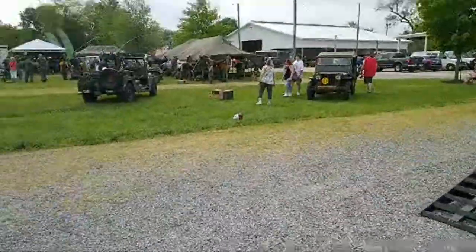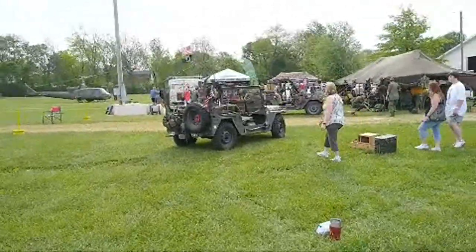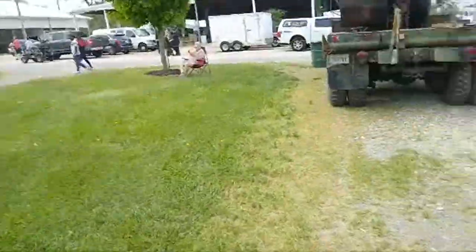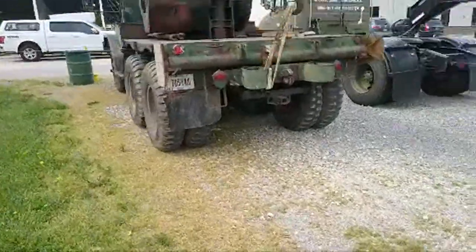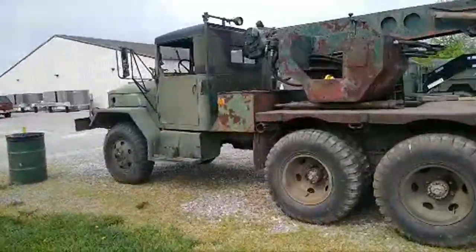Okay, let's see what we got here. Some more Jeeps. Anybody making comments? Sorry, I'm not able to look at your comments. Another recovery vehicle. I think this is the one I normally see at Knob Creek.